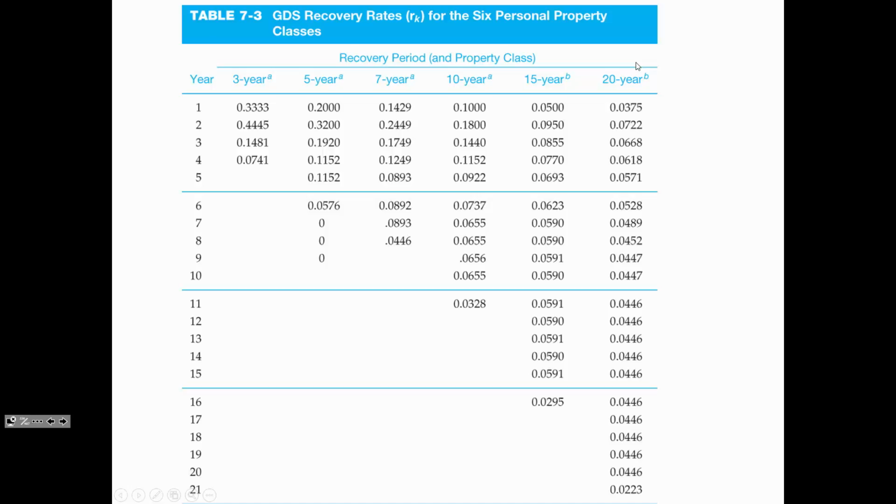All right, so here is the table, and it illustrates the half-year convention that I was mentioning before. Let's say that we looked up from the previous table the type of equipment we have, and it told us we should depreciate over a 15-year period. So we'd go to the 15-year column, and I'm not going to make you do this because it would be tedious, but if we added up all of these values, they'd add up to 1, which means the full value of the item is going to be depreciated over the 15 years.